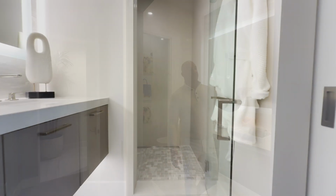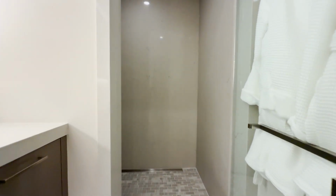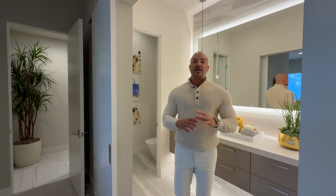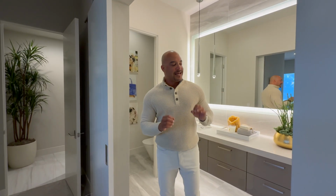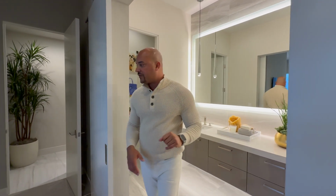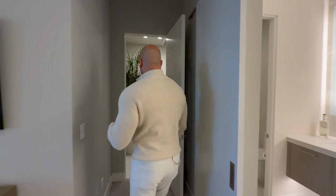And then over here to the right, even though this is the boring shower, this is a beautiful shower. The entire shower, including the surround and even outside, is all made out of quartz. So again, even the not so special shower is special. Wonderful. Now let's leave the ensuite bedroom.